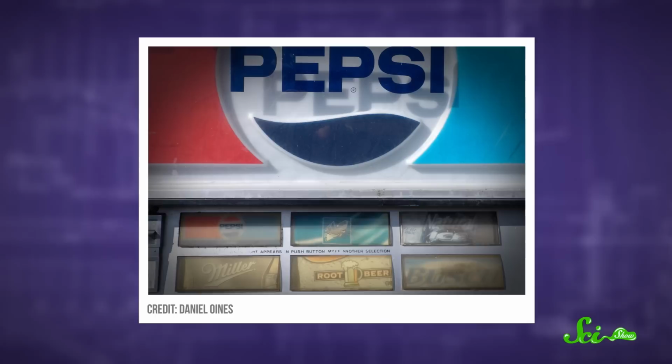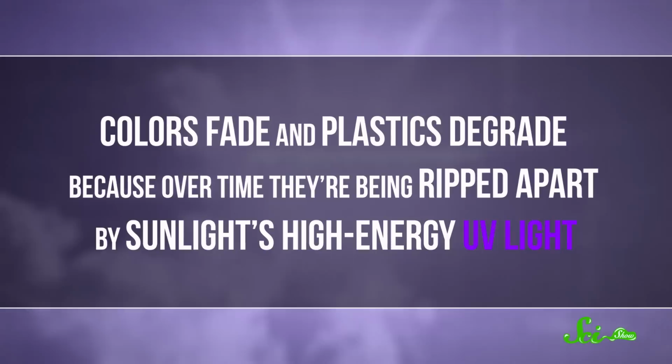Leave them in the sun for long enough, and they start to disappear. Even stranger, sunlight will eventually cause some kinds of plastic to crack or develop dark streaks. It's almost like it's been sunburned. Well, that's not too far off, actually, in the sense that it's being damaged by ultraviolet light. Colors fade and plastics degrade because over time they're being ripped apart by sunlight's high-energy UV light.